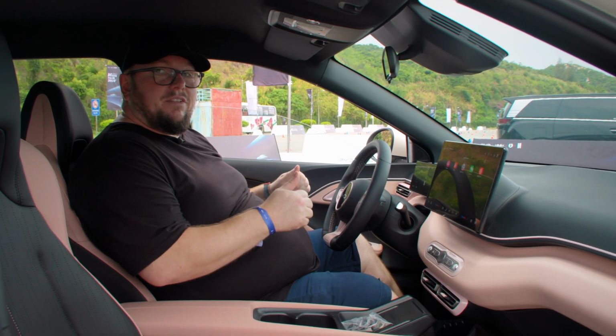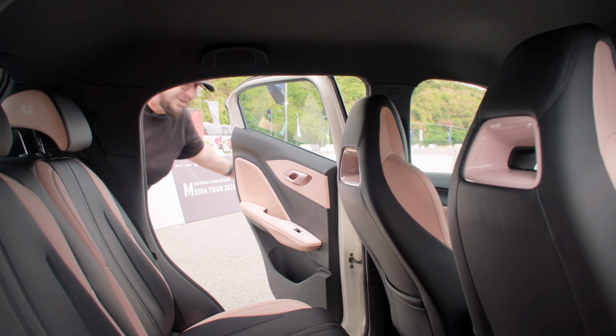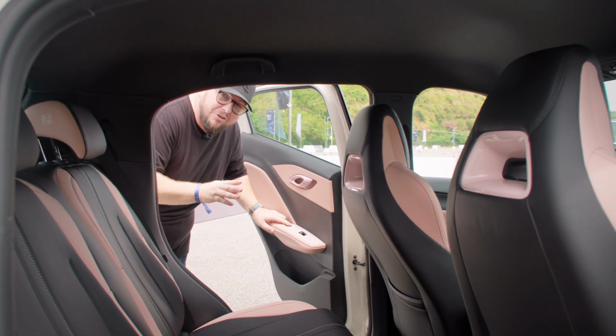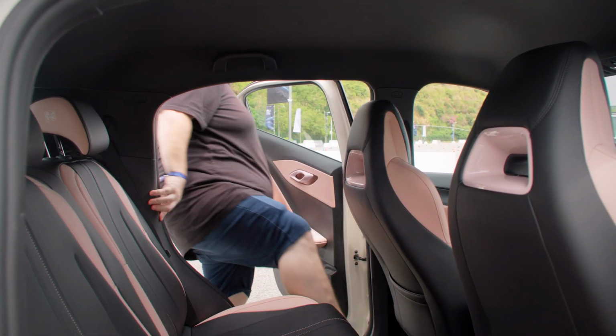The big question is, can I fit in the back? Right, so should we do this? Should we do the full Richard test? I think so. Now this seat is back in a comfortable position for me to drive, so it is a fair test.